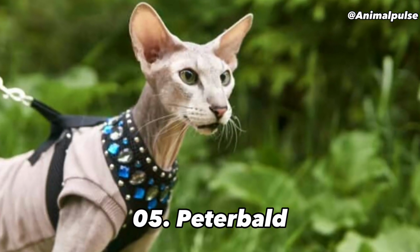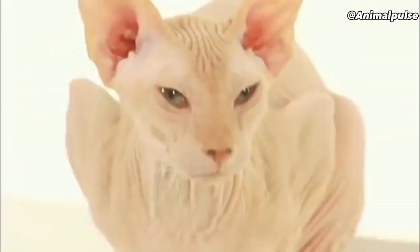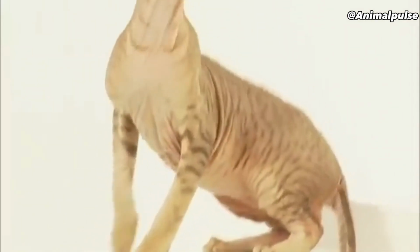Number 5, Peterbald. With their massive ears, long, narrow snouts, and wrinkled skin, the Peterbald is perhaps one of the ugliest cats in the world. It originated from the Russian city of St. Petersburg in 1994 with a cross between a Donskoy and an Oriental Shorthair.